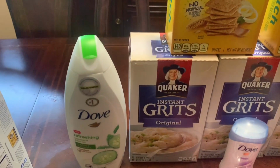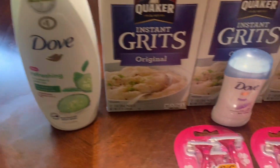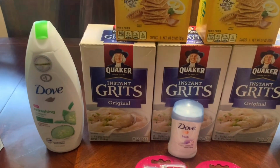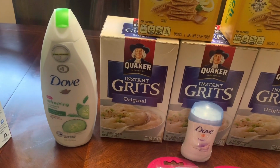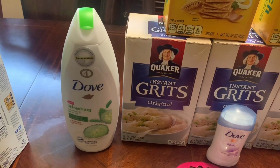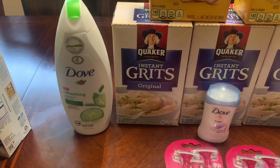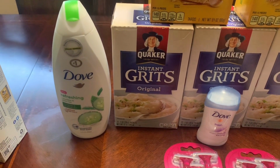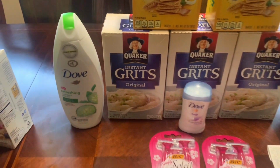The Dove items, the body wash was $6. The deodorant was $2.25. When you purchase $8 in Dove products, you will save $2 instantly. So that came off. And then I also had a dollar off a 50-cent coupon for each one of these items. So that took off an additional $3. So $8.25, and my coupons and instant savings took off $5. So $3.25 for both items.